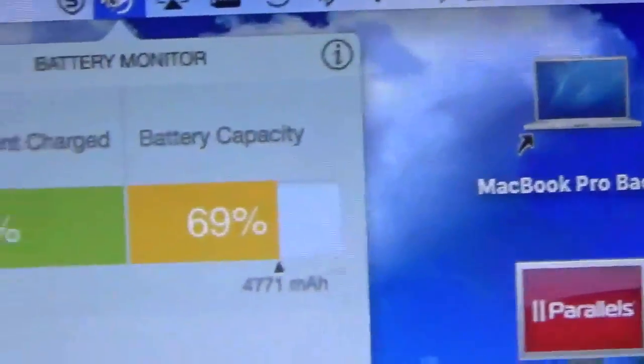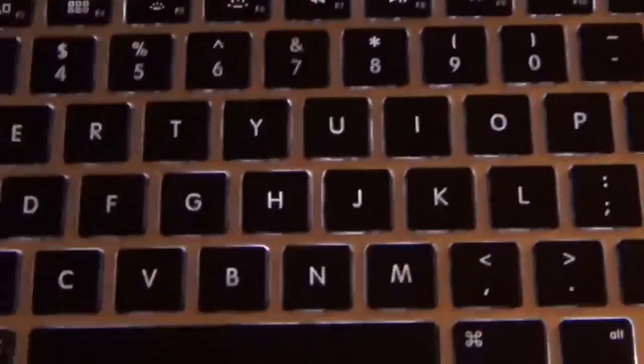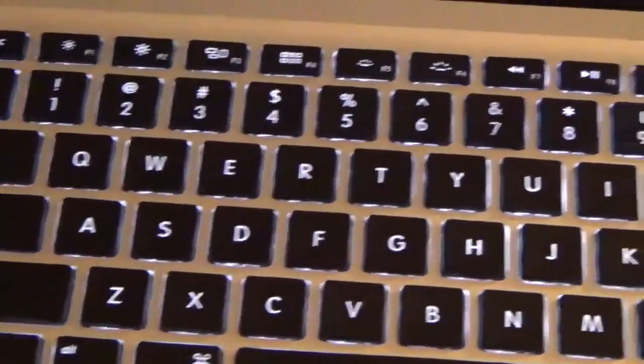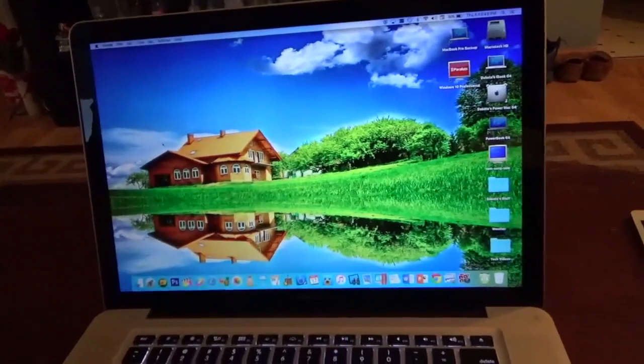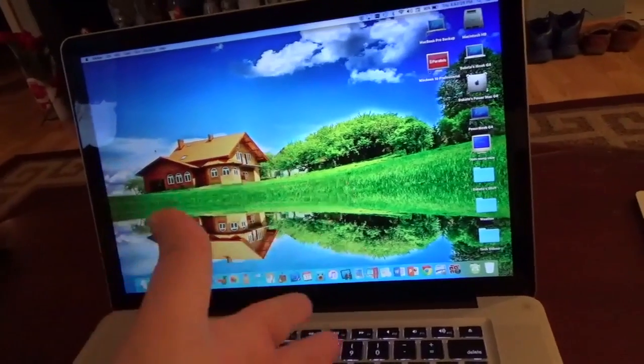Let's take a look at the battery health. About 69% battery health at 456 cycles. So I think that's all I have to show you on this machine, and obviously, because it is a Mac, it has a backlit keyboard. Of course, if you were to black out the room, you would see that a whole lot better, but it is backlit. I have run a Geekbench test on this.